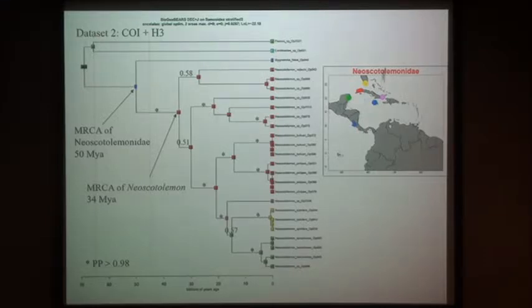What's really interesting about this group, Neoscotolemon, though, is that we see all of these red species are in western Cuba. Then this one taxon is from eastern Cuba. And then we have one species from southern Florida and one from the Yucatan Peninsula. And these are relatively young divergences. So what this indicates is that there was probably some dispersal out of Cuba to southern Florida and to the Yucatan, much like, if any of you are familiar with studies of the anoles in Cuba, they have the same pattern. They dispersed out of Cuba to parts of the mainland and continued to diverge. And so we see species in southern Florida and throughout Central America that are related to the species in Cuba.